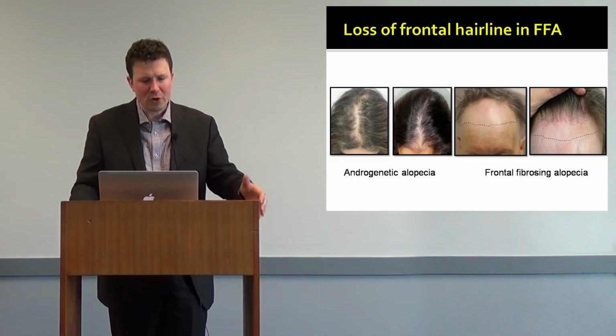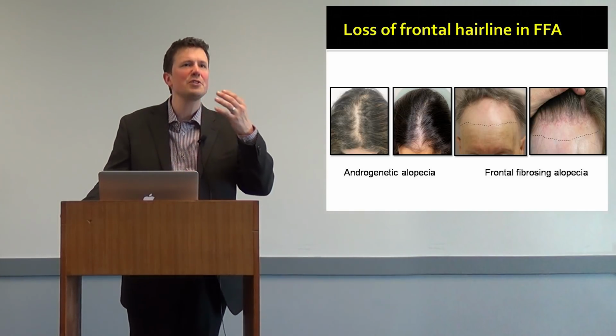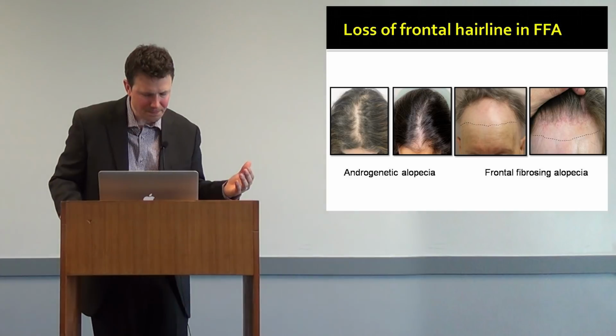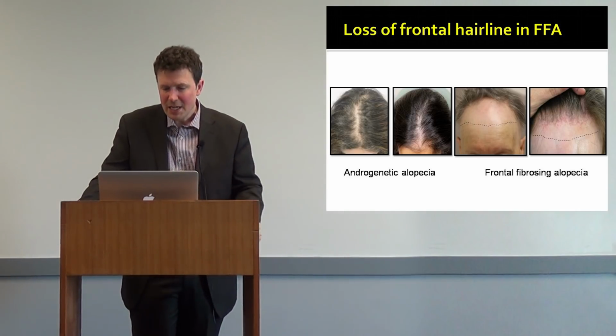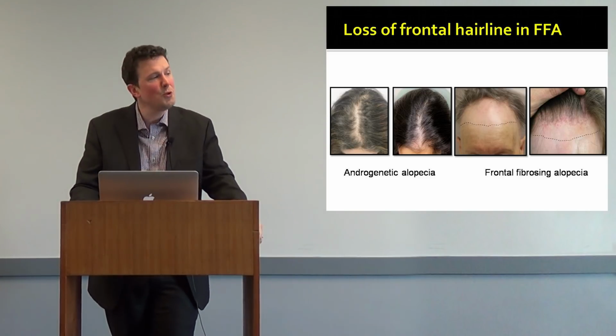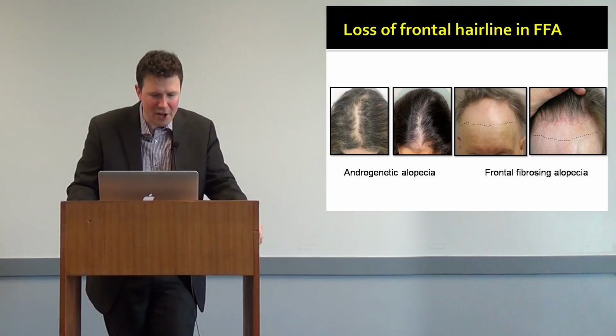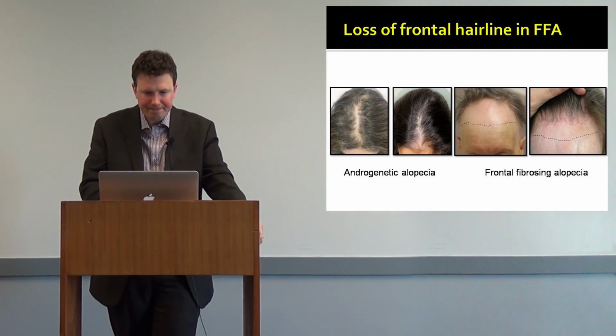And you can see in these photographs on the left, these two women with androgenetic alopecia have preservation of their frontal hairline. The very frontal hairline contains hairs. These two women on the right side have loss of their frontal hairline. It's moved back. They have recession of this area. There's no hair in this area. And of course, you look for this border.